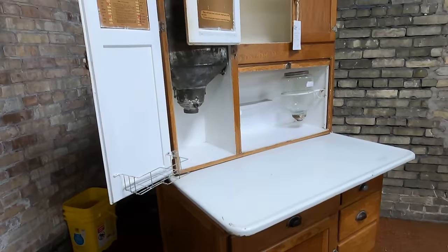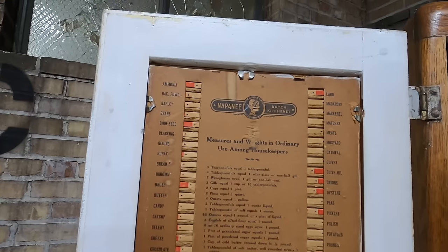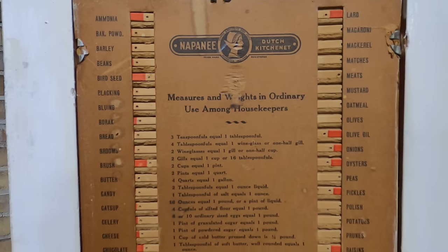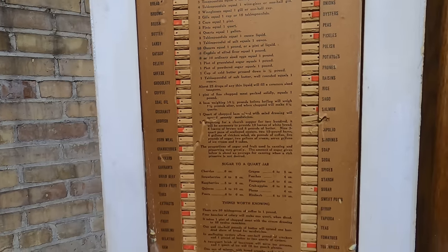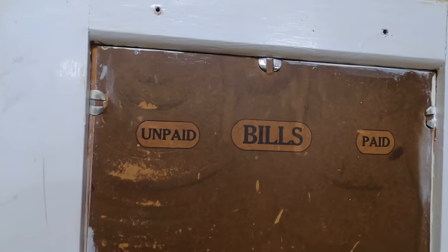This is one of the best examples of a Hoosier cabinet that I have seen. The first designs originated in the 1920s and 1930s and were mass-produced starting in Indiana. These would become a staple furniture piece in kitchens across America for decades to follow.